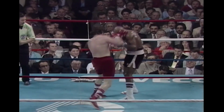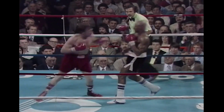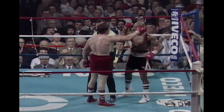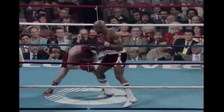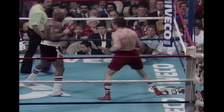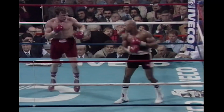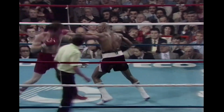It's above the eye, obviously it is much more dangerous. That was a good combination by Sibson there. Oh yes, he's more experienced, and I mean, he is a great generalship. He has all of that. You're a southpaw, you're black, and you're good.